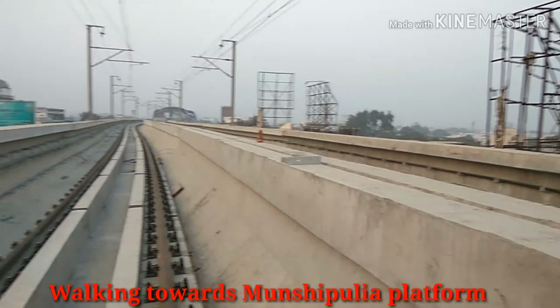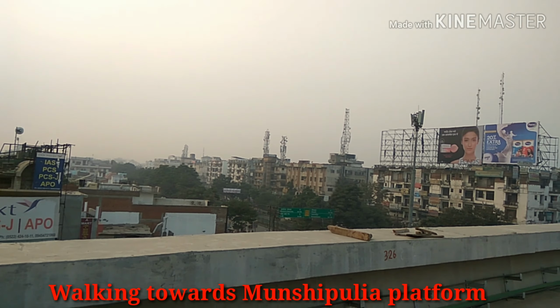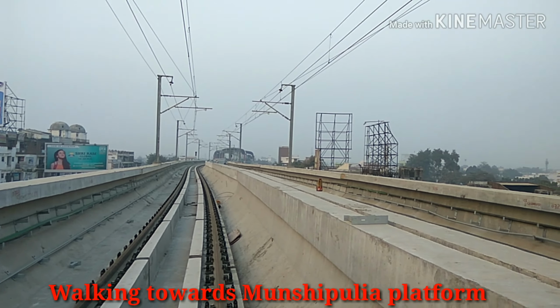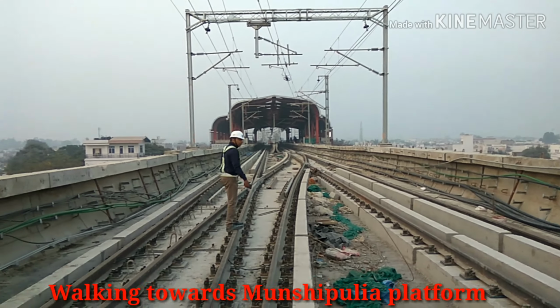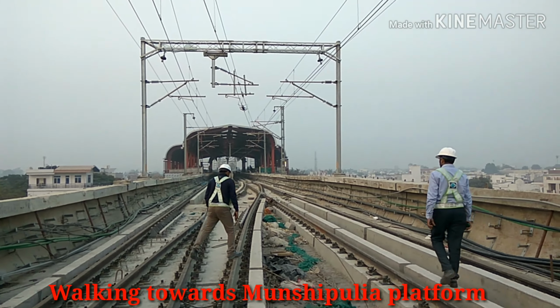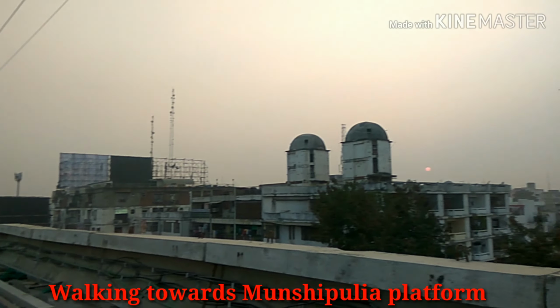You know, maybe another 1 or 2 days the rolling stock will move towards Munshipulia, so all the people are doing their task, mainly OHE, catenary and track, making new feet. And we are almost reaching Munshipulia. You can see the Munshipulia platform just around 100 meters away from us right now.